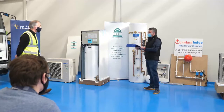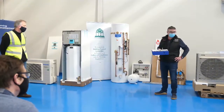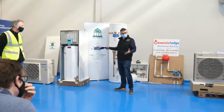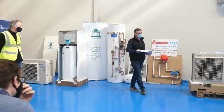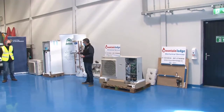Is there a circulating pump built into them, or is the circulating pump separate? Well, there's a circulating pump built into both systems. This one, as I said, will look a lot tidier and it'll fit in, but it still needs the extra components. They're heavy units.